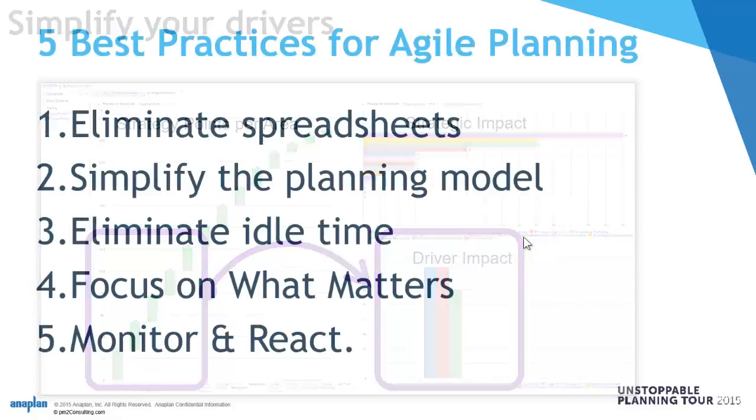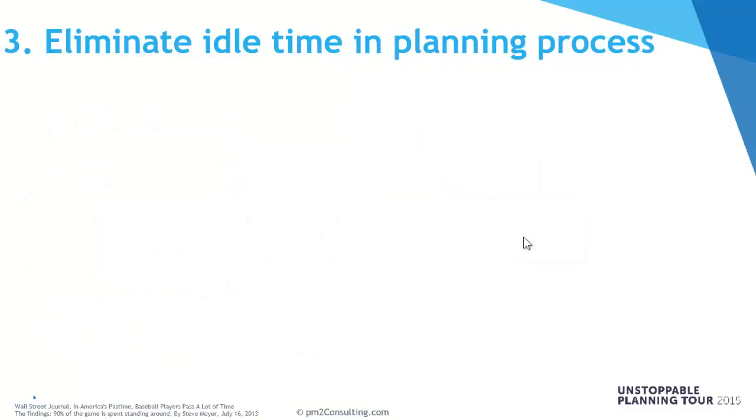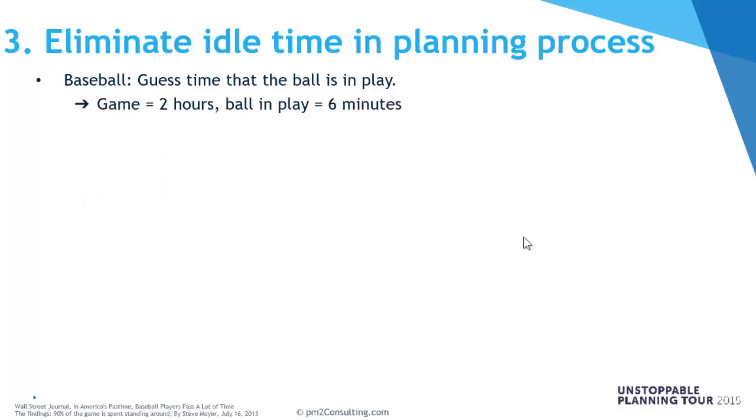Okay, let's move on to the 4th step. We now need to eliminate idle time. Now, eliminating idle time is remarkably easy. Remember, here's a quick quiz. Think of baseball. Guess how much time when you watch a baseball game the ball is actually in play. And here's a hint. The game goes on for, on average, 2 hours. The ball's in play for 6 minutes. If you divide 6 by 120, that's a pretty low ratio of stuff actually going on. That's called the value-added ratio. 6 divided by 2 hours, or 6 divided by 120.